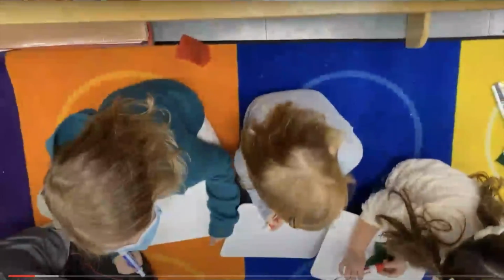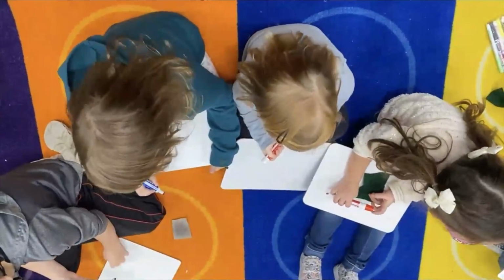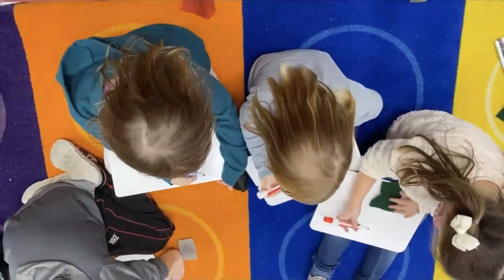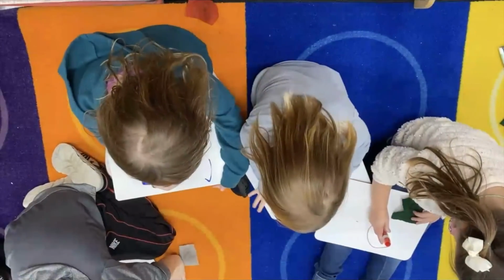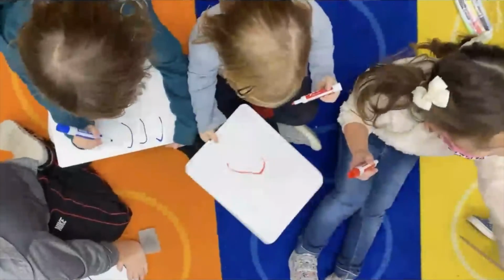I don't hear any music either. But as you can hear, they assemble in a large group, usually on the carpet. You can be on a table with whiteboards, markers, and erasers. Around and down, around and down. And as you can hear in the background, that's the private speech that they're encouraged to say.